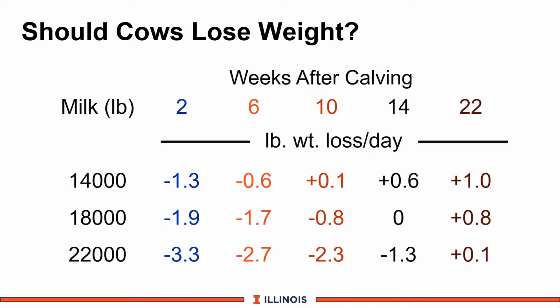The data set you have in front of you is from the University of Maryland, showing the impact of days after calving and milk yield as when these cows stopped losing body weight and how much weight they lost in each various week time periods across the top. And there are several important points to take. Number 1, a low-producing cow at 14,000 pounds of milk really never loses much weight, and by 3 to 6 weeks after calving already is starting to get weight back on. She doesn't have a problem.